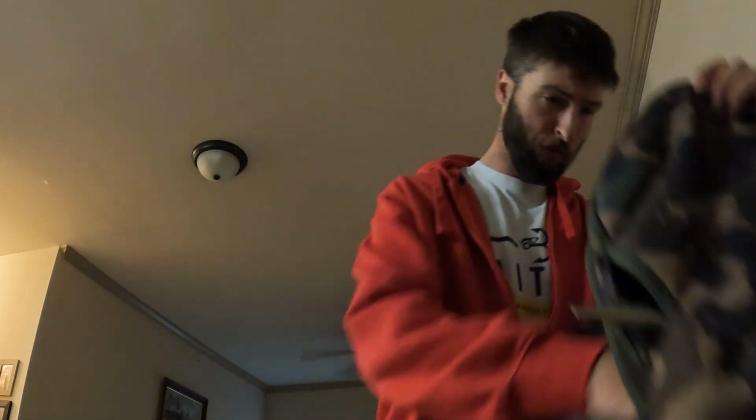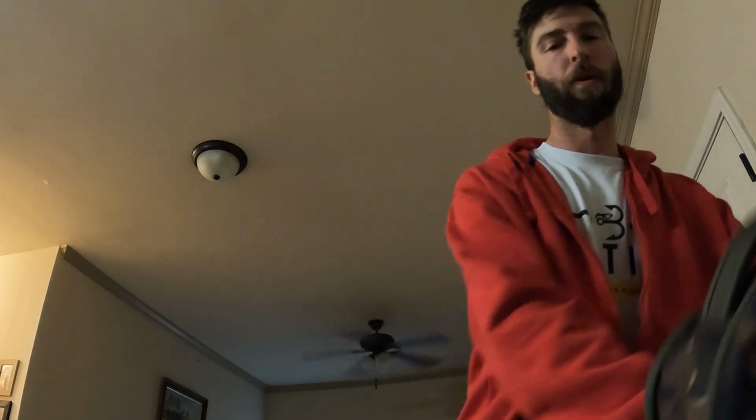So these are some quarter ounce ball jigs. Of course, some loose flukes in there, some more ball jigs. That kind of wraps it up. More finesse paddle tails. I threw all this stuff in here last night for the most part.